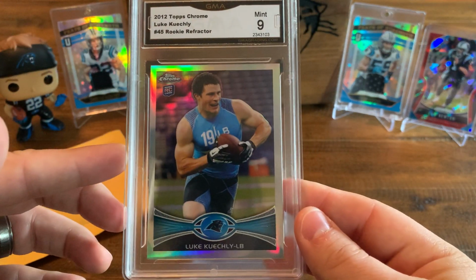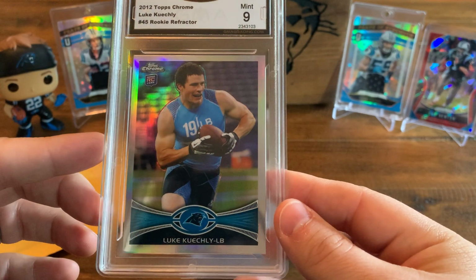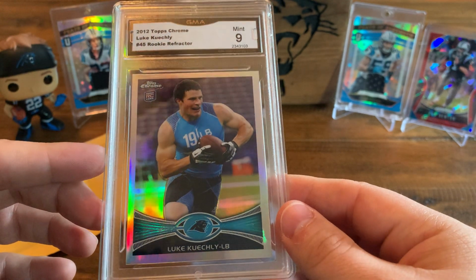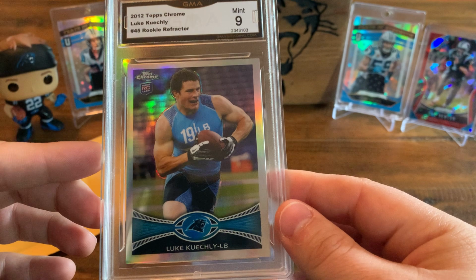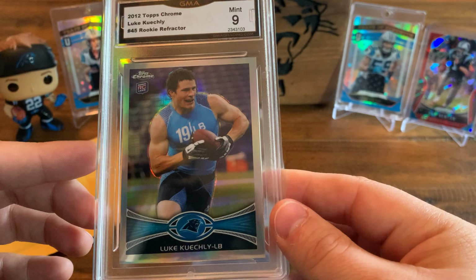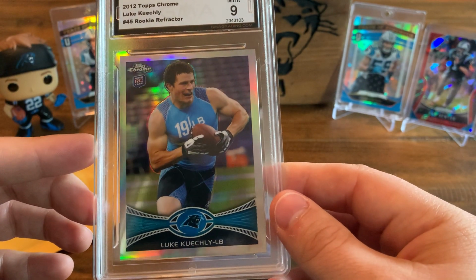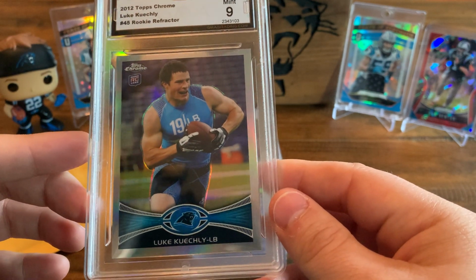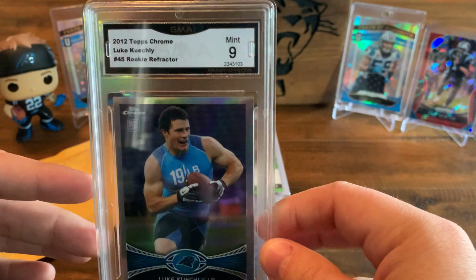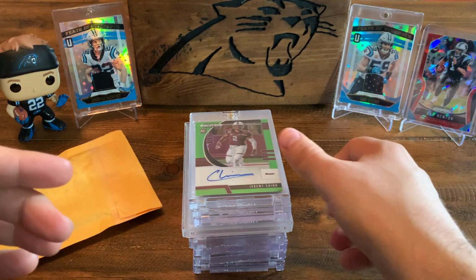Next up here is a Kuechly rookie refractor. This is actually one of the only two graded cards that I have. My friend David picked this up for me off of eBay because he said every collector needs to have their favorite player's card graded, and so, sweet card, kind of iconic rookie card. For Luke, it's probably his most desirable one, other than some super short printed parallels. So I really like this, that it refracts the light. It's a GMA 9 mint, so very cool card there. Again, he's my favorite player.